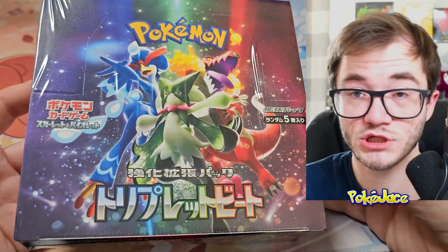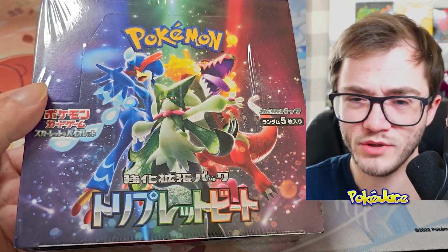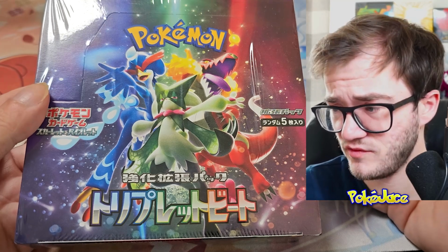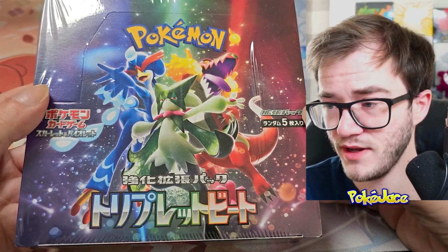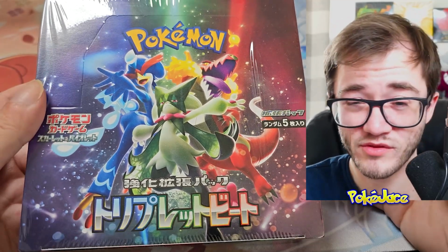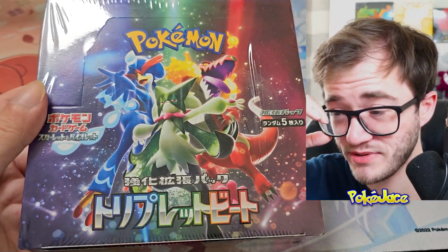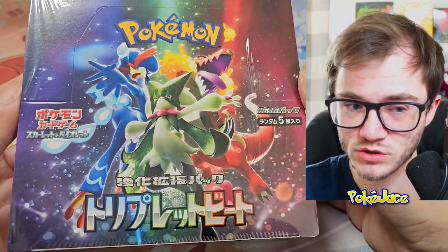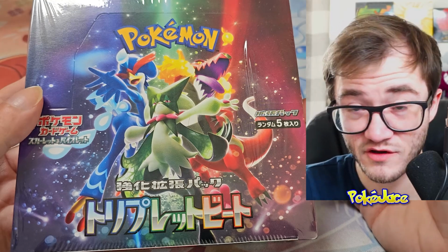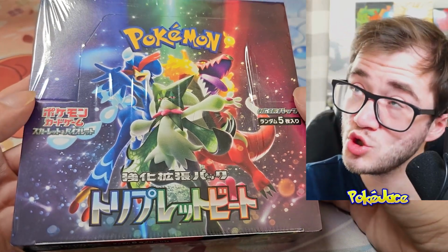I did go to a card show last week. I was going to do a vlog, but I kind of got distracted really with all the shiny stuff. But people were selling this for a variety of prices. There were some there for like 120. There was some there for 130, 135. I think 135 was the highest. I think the cheapest I saw was £100. Now I actually picked this up for less than £100. I think this one was around 85, which is not too bad.